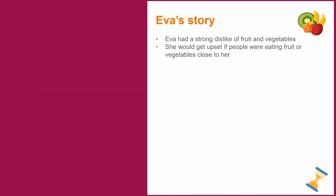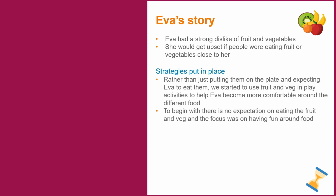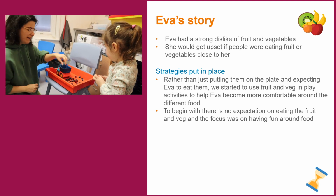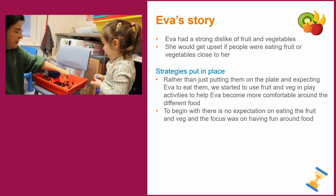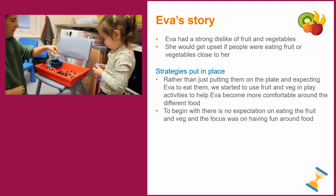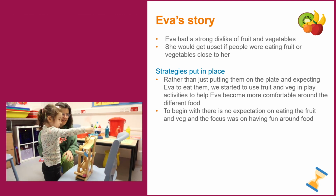So Eva, she hates fruit and veggies. I couldn't even eat next to her before. She was so upset when seeing the fruits. So what I learned here is how to manage her to touch the fruits and play with them. Because before I was just offering them on the plate and she was always pushing them, refusing, throwing them on the floor. So what I learned here is to put the fruits in her play.